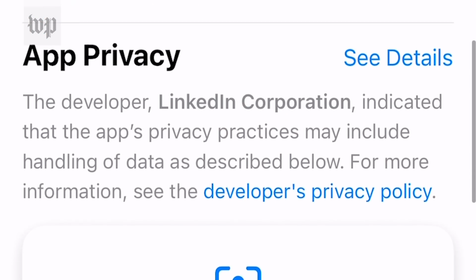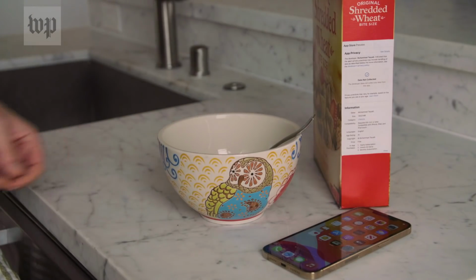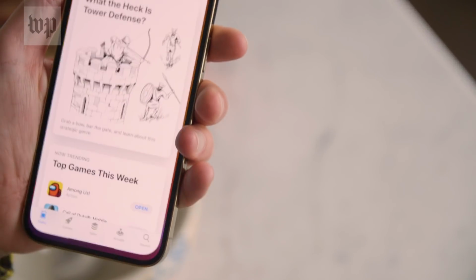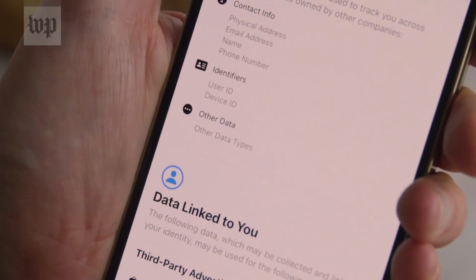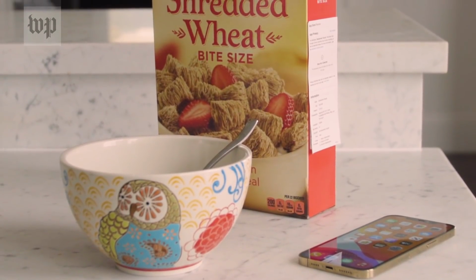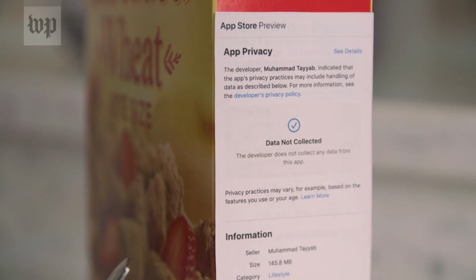Just like food has to disclose how much sugar is hidden inside, Apple created these new labels for apps to disclose privacy practices, like data used to track you and location. There's just one problem. Some apps hide what they're really up to. It's like if food companies design nutrition labels and nobody checked if packages were even telling the truth.